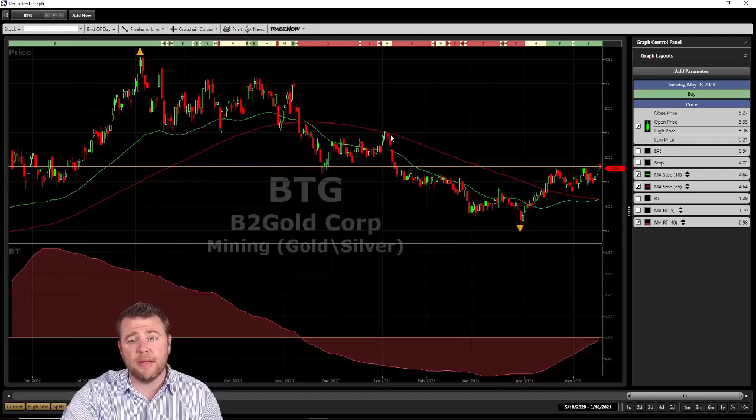Hit it once, bounced off, finally broke below that right at the beginning of January, trended lower, and now retesting that new support or resistance level, if you will. But as I mentioned earlier, money goes where money grows. And this company had a good earnings performance. Earnings is the engine that drives stock prices higher over time. So let's go ahead and take a look at the earnings of B2G.